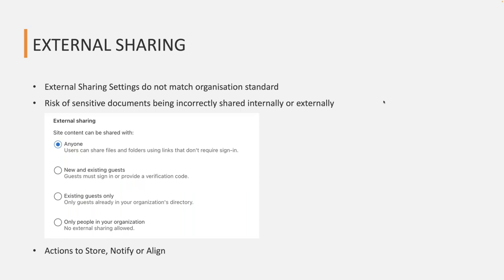The second compliance policy rule is around external sharing. So being able to check on the external sharing settings set against your sites or sites associated to your team and see if those are correct. And correct can be quite, again, subjective.